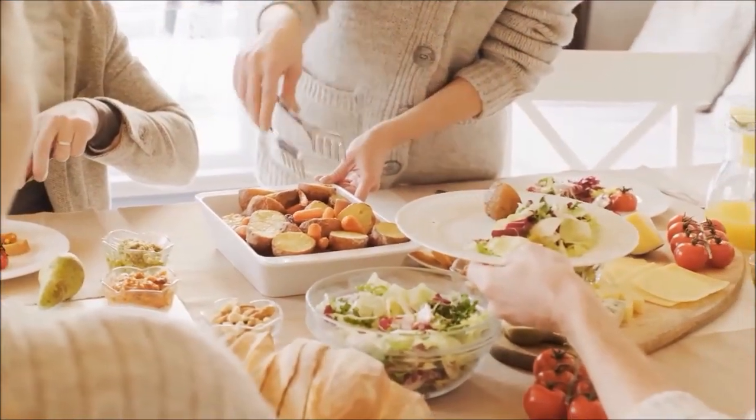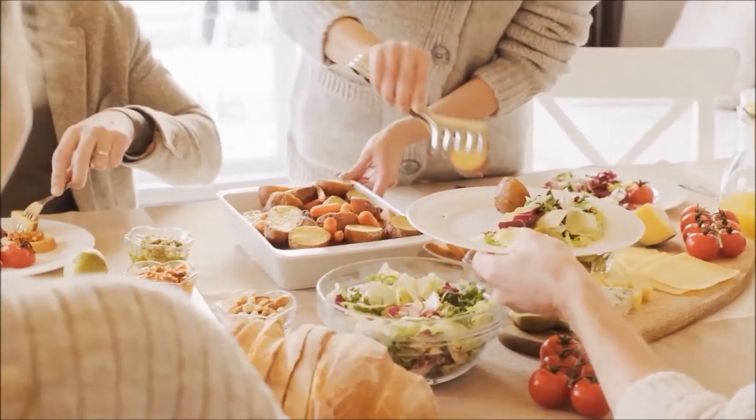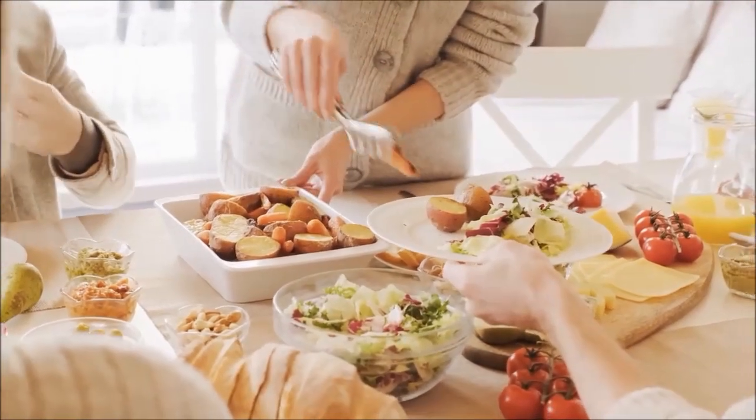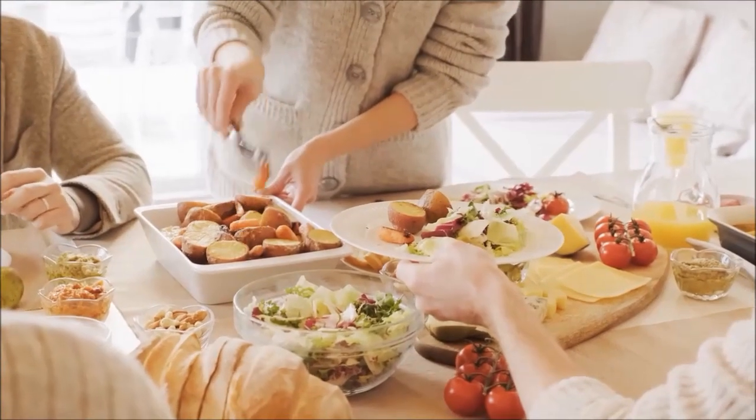So what kind of foods should we be eating to prevent this from happening? And also, what foods have the best anti-inflammatory properties? Let's hear as Dr. Michael Greger tells us more.